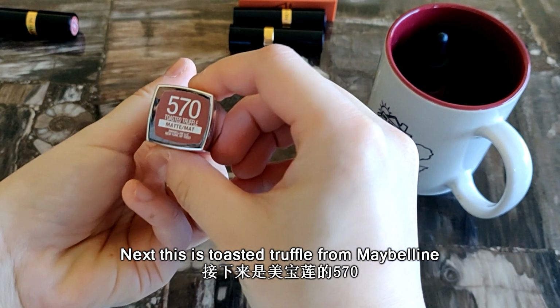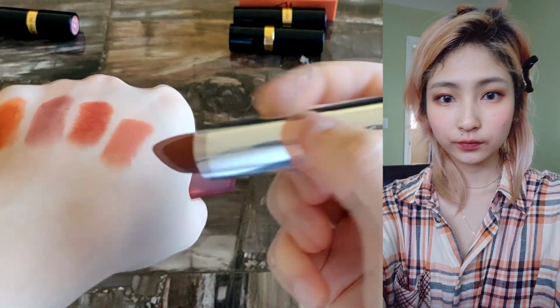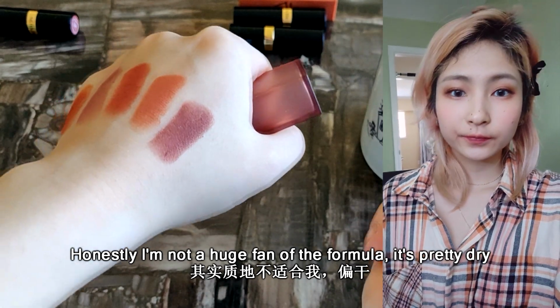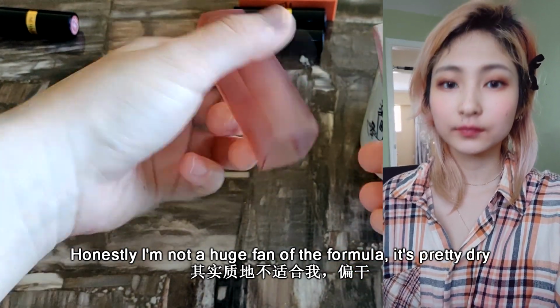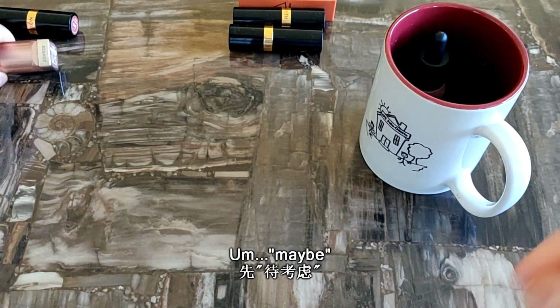Next, this is Toasted Truffle from Maybelline. Honestly, I'm not a huge fan of the formula. It's pretty dry. Maybe.